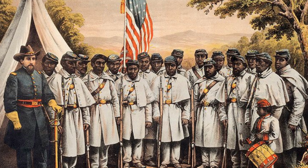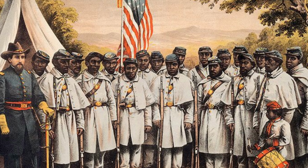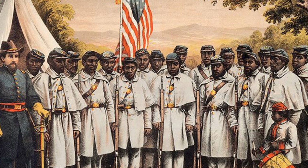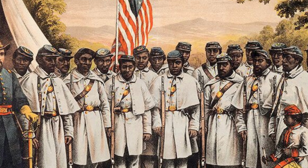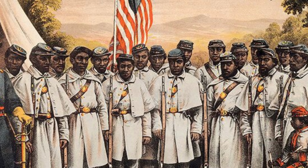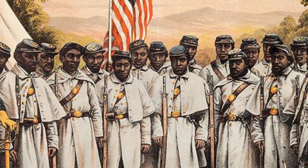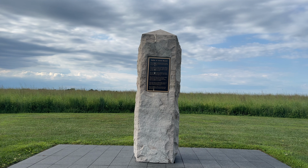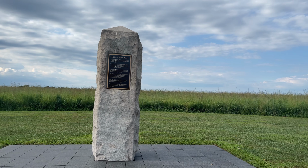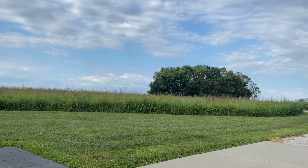In uniforms issued on behalf of a country that had not yet emancipated them, they revealed courage and tenacity under fire. The 1st Kansas Colored Volunteer Infantry defeated a force rebellious to the federal government, laying to rest doubts that former slaves could perform as soldiers. Their bravery and determination helped our nation better understand the Founding Fathers' words, "All men are created equal." And this is a national park, and it was dedicated on October 27th, 2012.